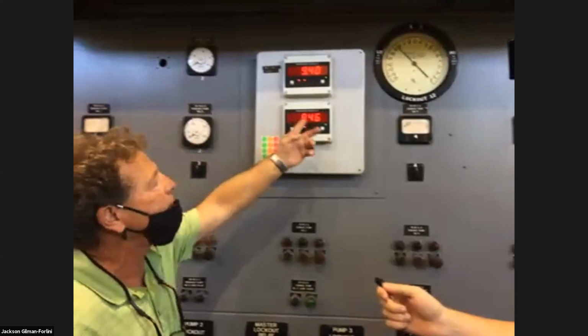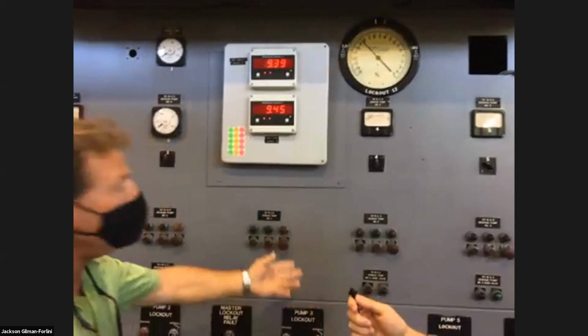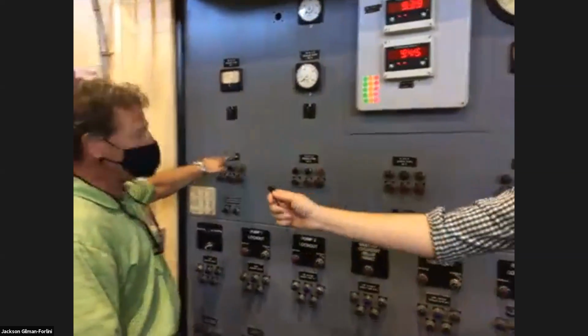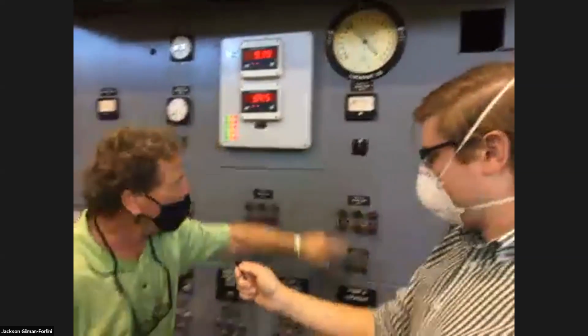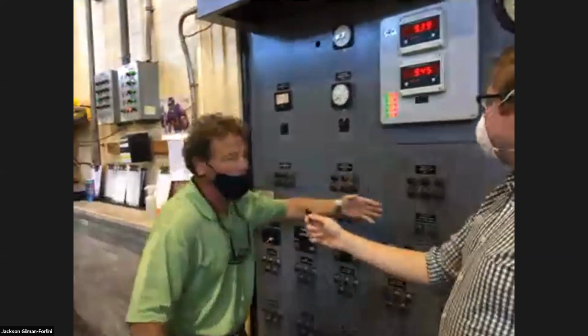This is our present digital gauge, and this is the old school pressure gauge. But depending on what he was seeing here, he would select one of these pumps. And as you notice, each of these pumps is of a different size. So the more flow, the bigger pump he would select to put on. The lower flow, he would choose a smaller pump.